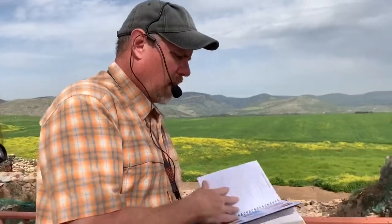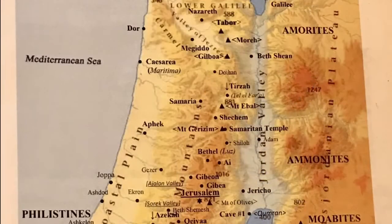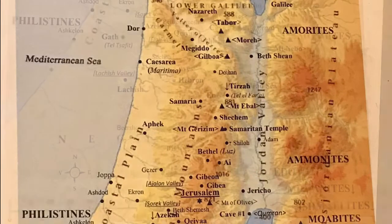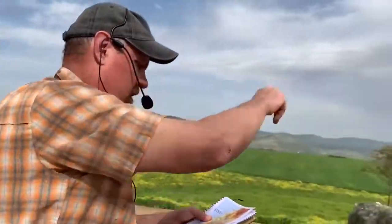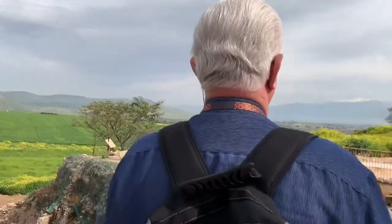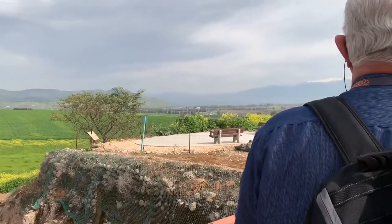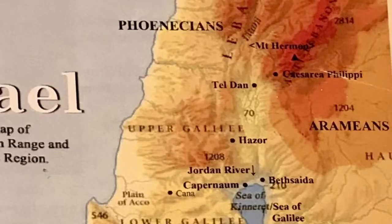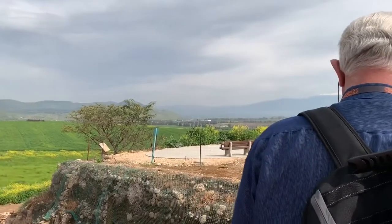All right, let's start with a little geography. Let's go to our map. Got it? All right, so we're looking north. I want you to look at the Sea of Galilee and then just go up north of the Sea of Galilee and you'll see Hazor there, Hazor. See it? So that's where we are, still looking north.